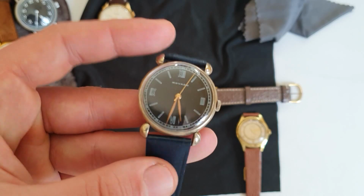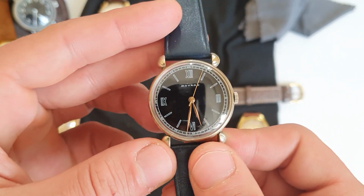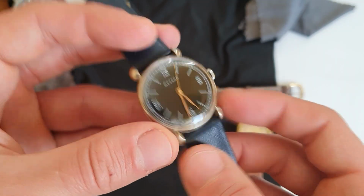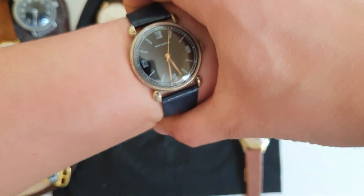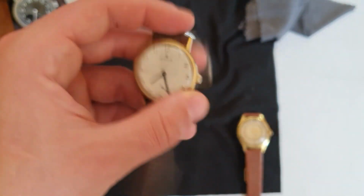This is the one I will be also thinking about selling or putting it online. This Movado with enamel dial, golden teardrop lugs, 34 millimeters. Looks nice. Comes with a blue strap, black strap. Contact me if you're interested.